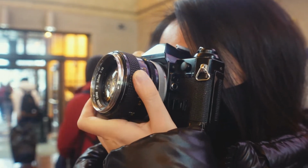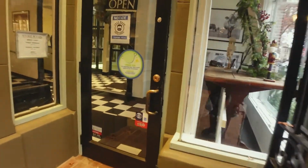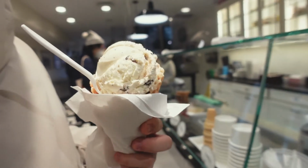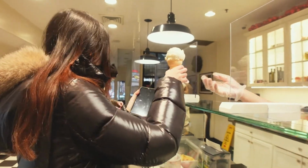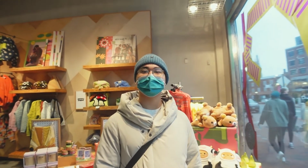It was a quiet and overcast day in New York and New Haven, which was not friendly for the Fuji C200 film I brought with me. So we wandered around downtown New Haven, visited some old places, and headed straight to the famous ice cream shop. And of course, the good old Urban Outfitters.